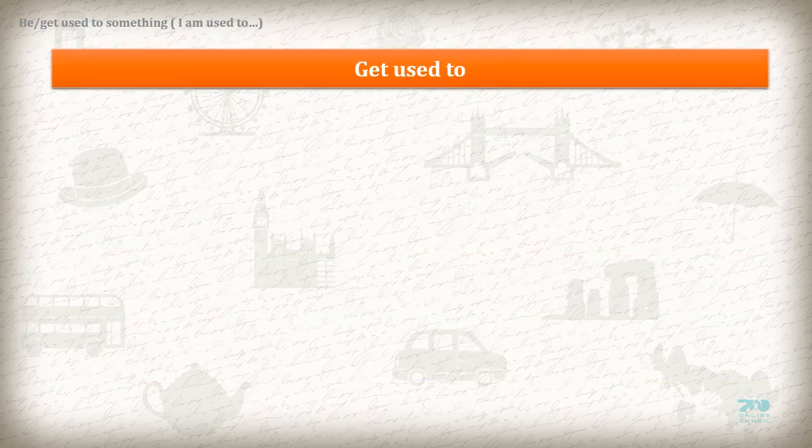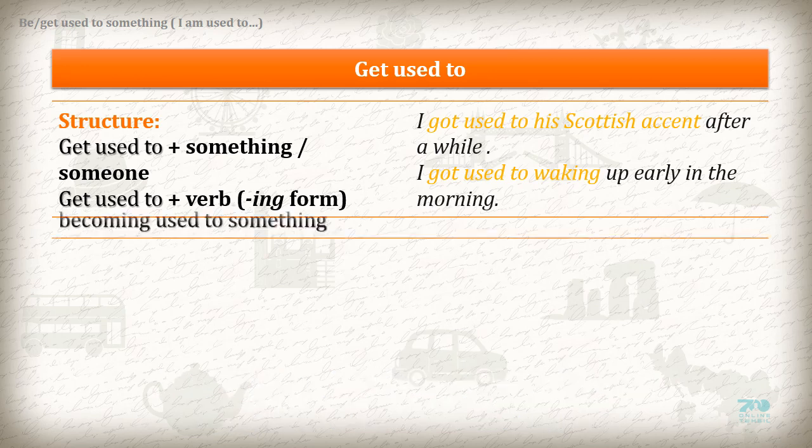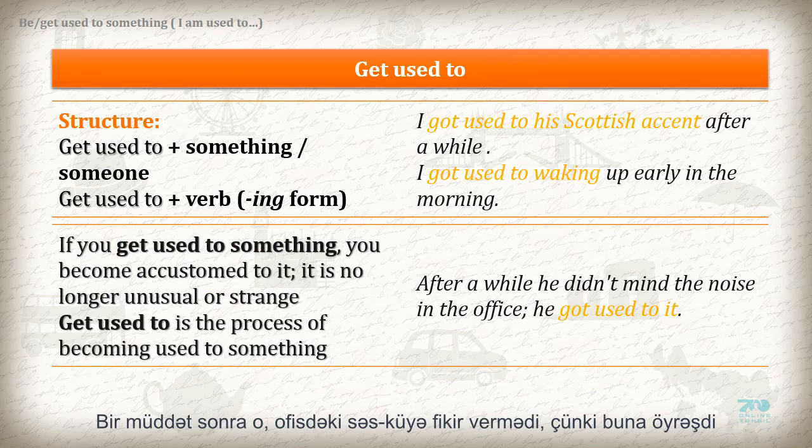Get used to. Structure: get used to, plus something, someone. Get used to, plus verb ing form. I got used to his Scottish accent after a while. I got used to waking up early in the morning. If you get used to something, you become accustomed to it. It's no longer unusual or strange. Get used to is the process of becoming used to something. After a while, he didn't mind the noise in the office. He got used to it.